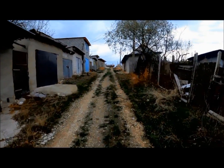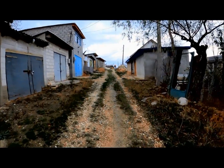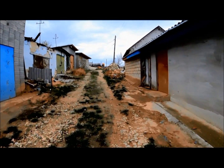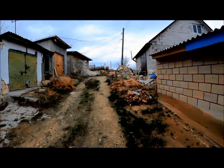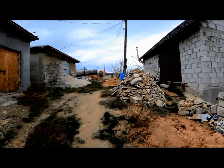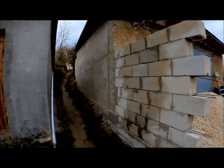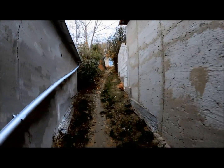So typically, there is electricity at these garages so the people can run something. Now, that might even be a house there, somebody living up on top of the garage. Alright, I'll try to exit through here.